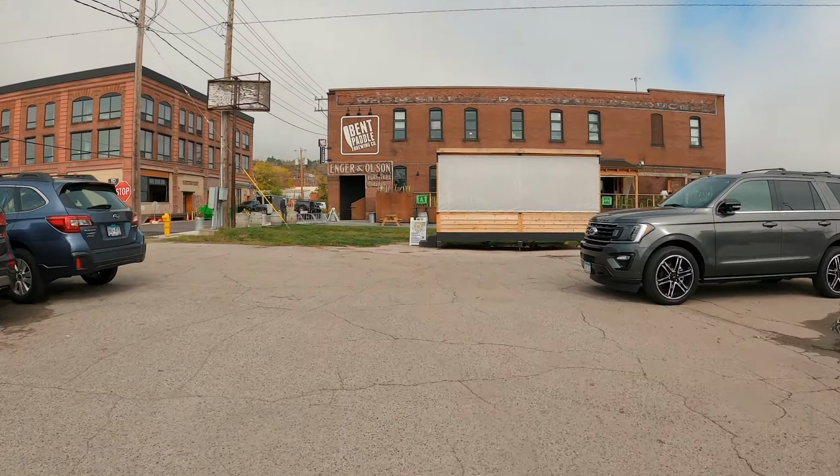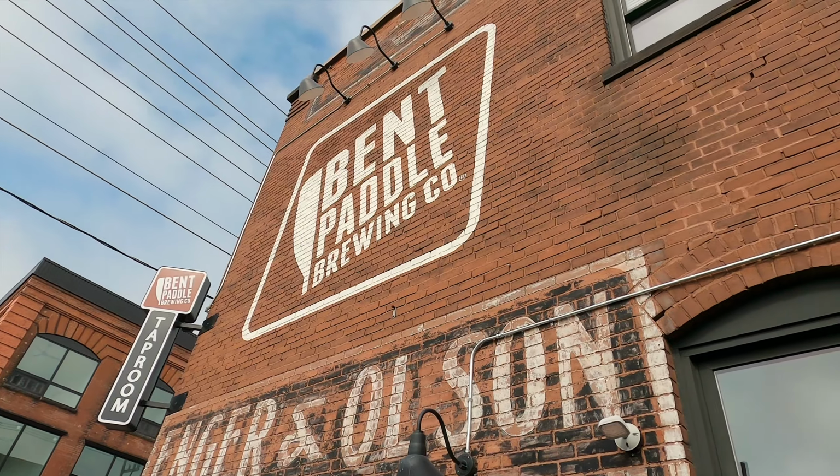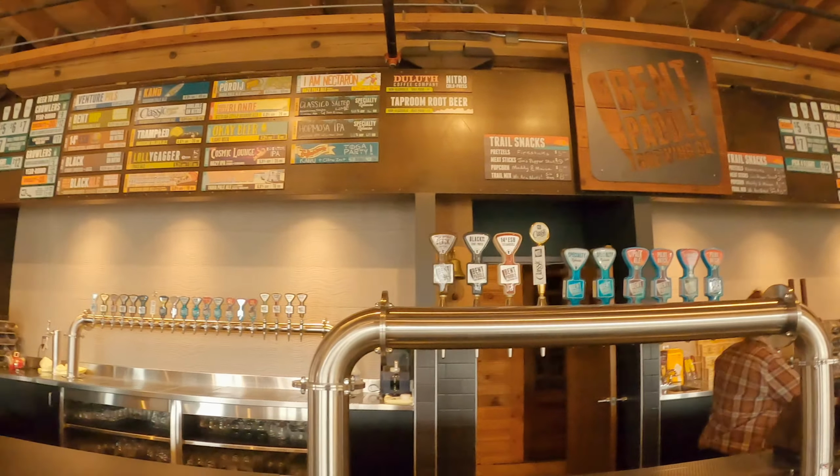And as is my wont after a good ride, I ended up at a local alehouse to enjoy a fresh, cold brew.